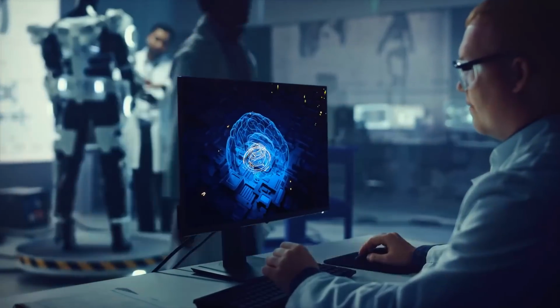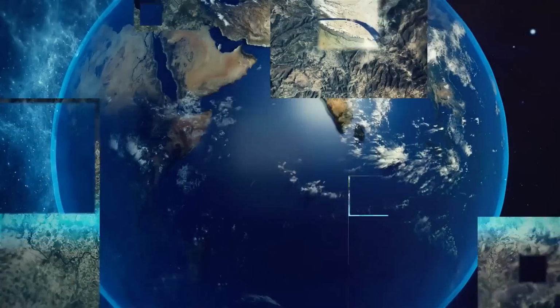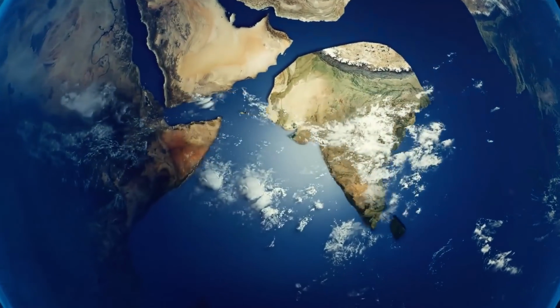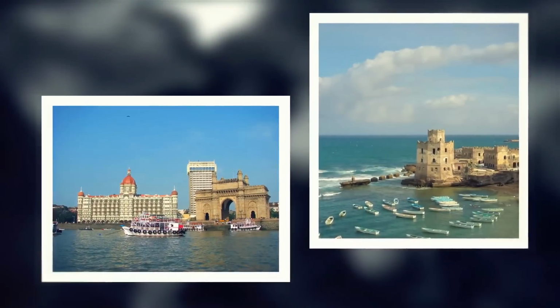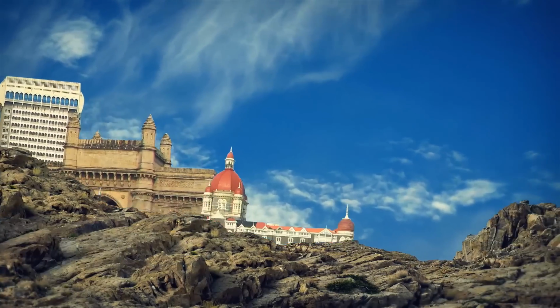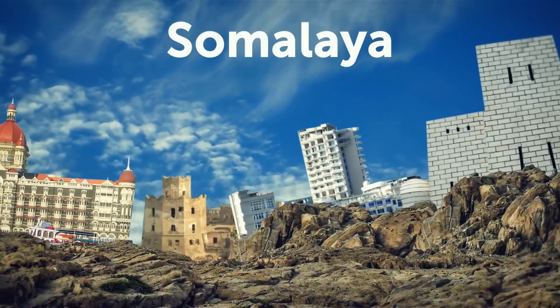Scientists from the Netherlands have used the power of an AI simulator to see what this region will look like one day. The computer model showed that the Indian subcontinent will merge with the Horn of Africa in approximately 200 million years. The present-day cities of Mumbai and Mogadishu will become next-door neighbors. They will sit along the newly formed mountain chain scientists provisionally named the Somalaya.